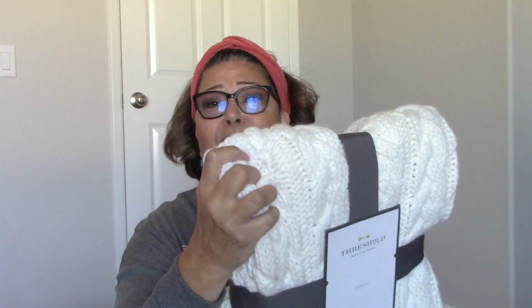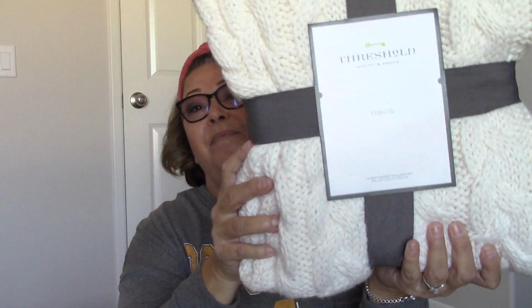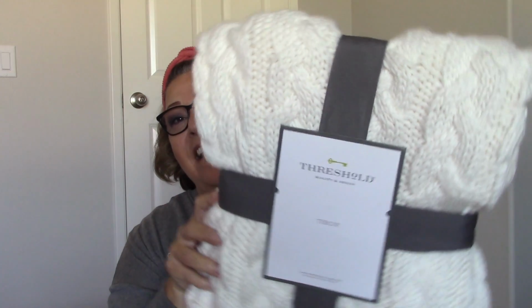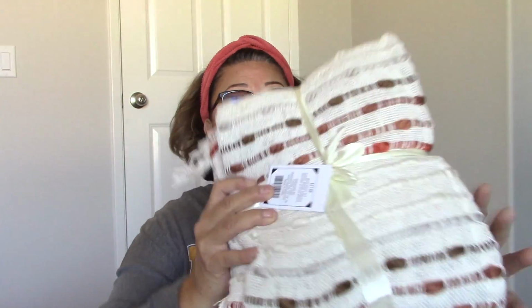I had one when I was younger, a teenager, and it was my favorite thing to wear, and I can't find one. Well, I'm sure if I looked really hard. But anyways, I love this. It's Threshold, and it was $30 at Target. I love it. And it's just going to add so much texture to the bed. You always want something to pull over yourself if you're laying in bed reading or what have you. The next one I got at Hobby Lobby.